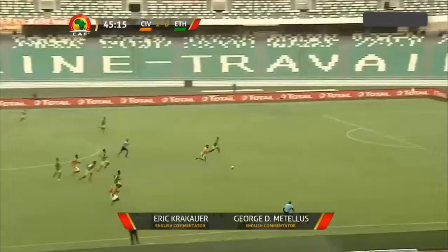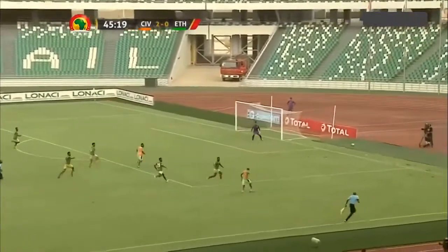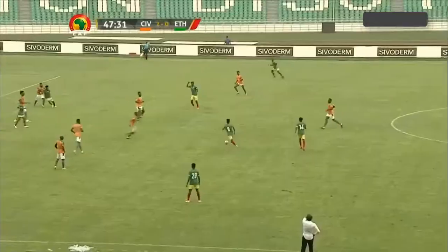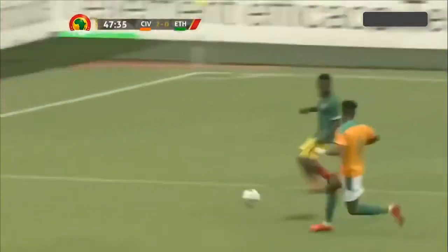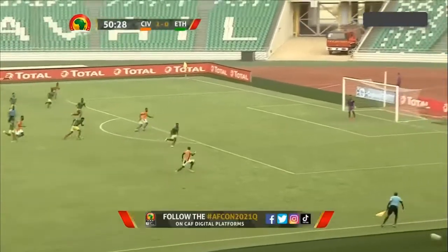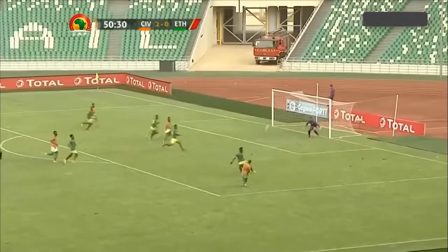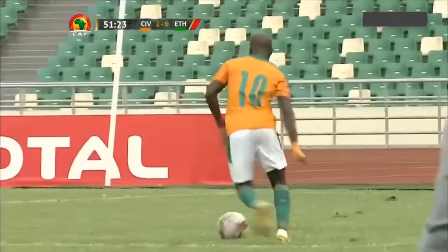Really for the second 45. And they have an early attack here. Kouassi, he's got an option. Dagnachew opens the field up wide. There's the square ball. Sangare, he has an option to the right. Boli is wide open in the box. He wants service, and that's poor, but off the crossbar. It was not intentional from Kouassi.